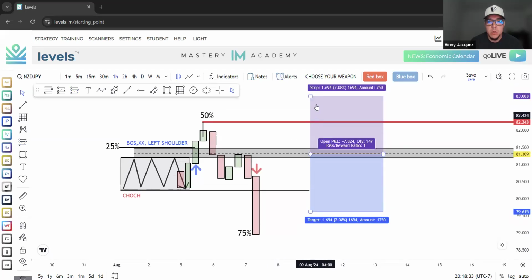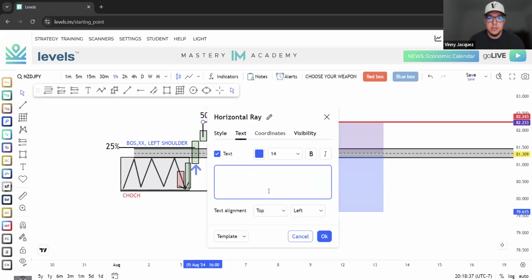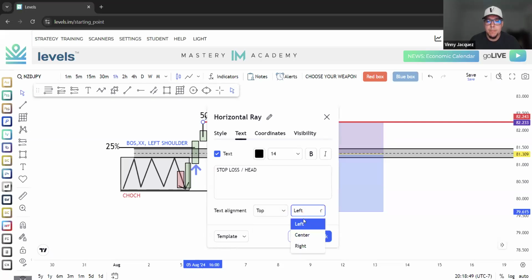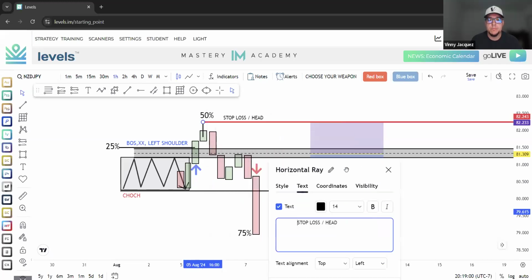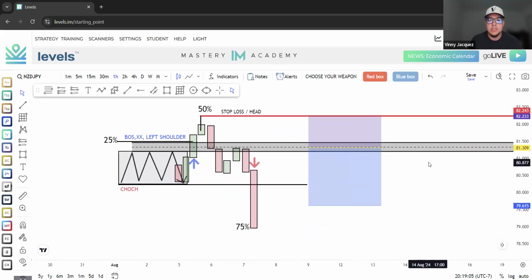Where does my stop loss go? My stop loss goes at the high. So let's go ahead and update this. Stop loss. Also, my head. Boom. Let's actually move that this way a little bit. Awesome, awesome, awesome. So this is the setup, guys.